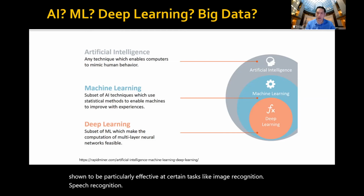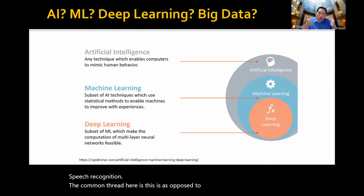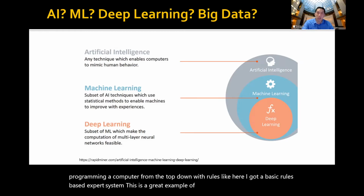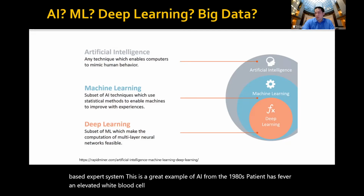The common thread here is this is as opposed to the way you would imagine programming a computer from the top down with the rules. Like here, I've got a basic rules-based expert system. This is a great example of AI from the 1980s. Patient has fever and an elevated white blood cell count. I think they have sepsis. I predict they have sepsis, bad infection. Perfectly reasonable rule, have a computer execute that.